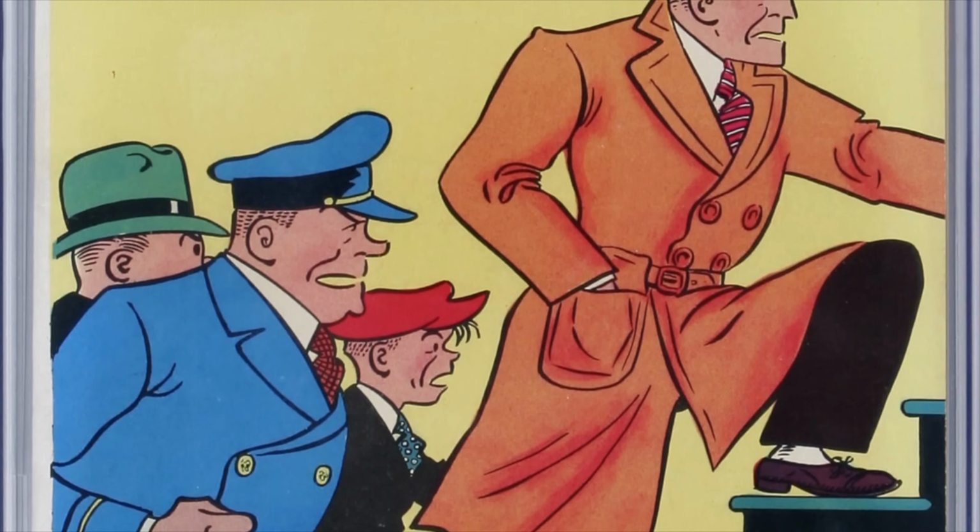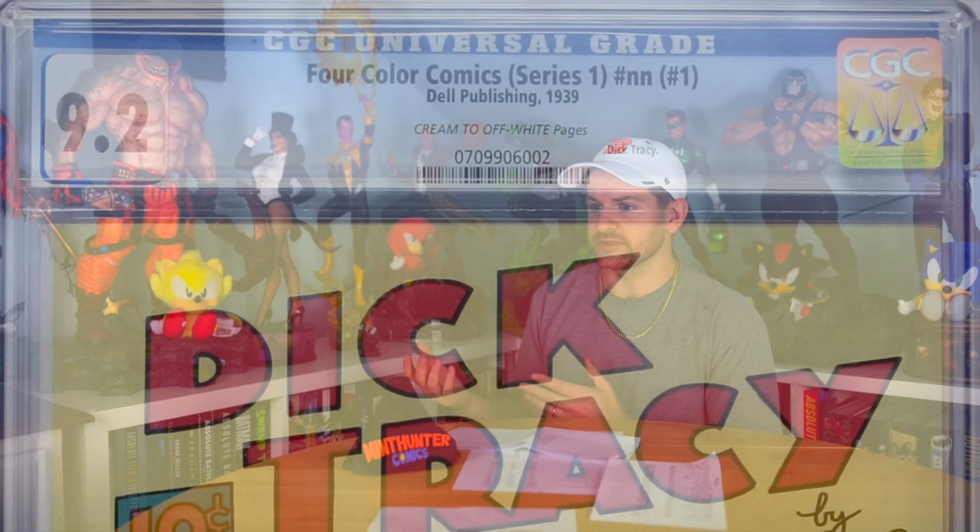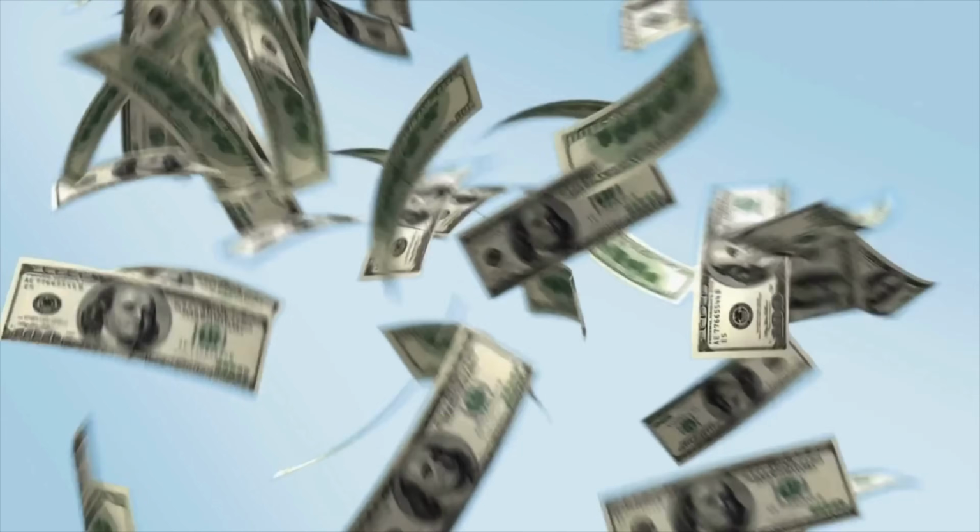Next is going to be Dick Tracy. There's some overlap with this and 4-Color. A lot of Dick Tracy books were sold with 4-Color. And unlike some of the other stuff on this list, like the Archie, a lot of the Dick Tracy stuff is actually pretty valuable. A lot of this is 40s we're talking about, so it does have sometimes a much higher price tag.